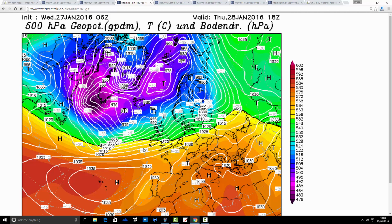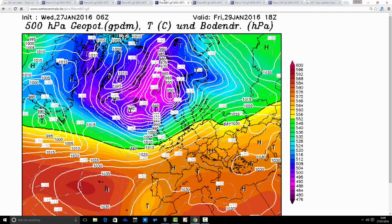Temperatures will be colder, so in the south we'll be down to around 8 degrees, in the north just 3 degrees. And as that rain rolls in at the end of Thursday afternoon across Scotland, there could be some snow over high ground. We move through into Friday and got quite a complex picture.